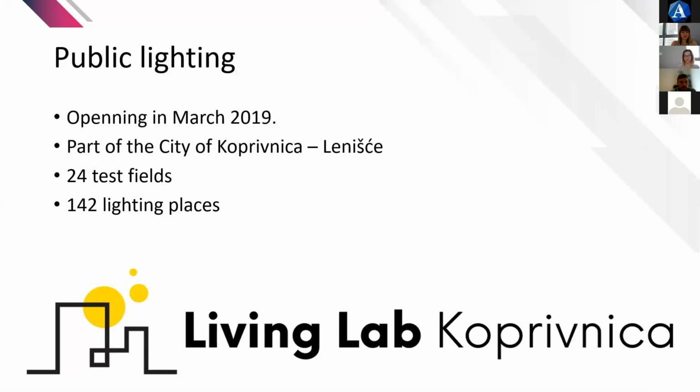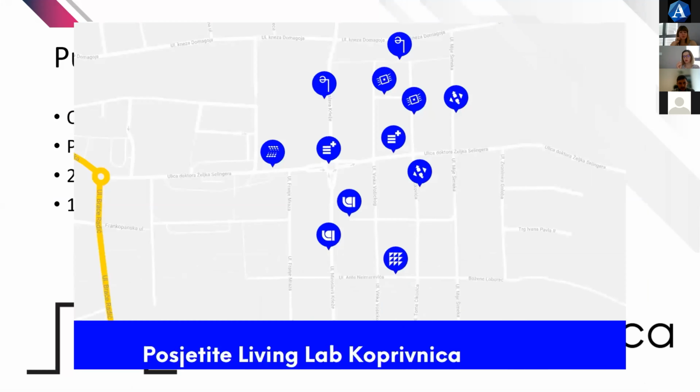We started with one part of the city of Koprivnica. This quarter is called Lenišće, with 24 test fields and more than 140 lighting places. So this is how it looks. This is one piece from the Living Lab Koprivnica web page, and you can click on each pin and reach a producer or distributor of lighting solutions.